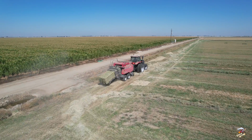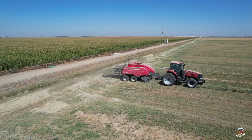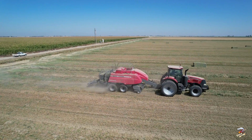After they're all done, they come by and they rake the end rows last, and they'll bale those separately, keep that hay separate. It's not as good a quality as the stuff they're getting through the rest of the field. It's my understanding a lot of this hay is sold for the quality, that's why that's kept separate.